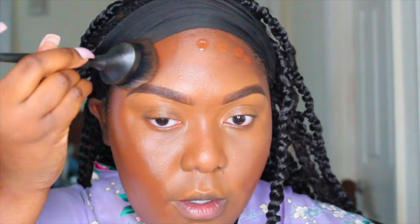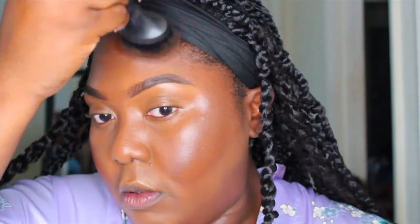I use two different brushes to blend out the concealers, one to blend out the highlight and the other to blend out the contour. And then once I blend out both, I interchange between the two brushes to make sure that it is well blended.